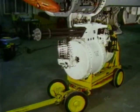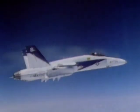Even in bad weather, multiple targets that are beyond the pilot's visual range can be attacked and destroyed simultaneously. Rounding off the Hornet's weapon system is an internal 20mm Vulcan cannon, firing at a rate of up to 6,000 rounds per minute.